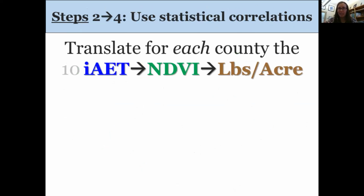Okay, so again, I'm Albany County. I now have 10 estimates of what the ET might be for me this year, 10 of them because we can't be certain. So we've got 10 different estimates, and we're going to run those estimates through our statistical relationships. We're going to translate those 10 ET estimates into 10 estimates of greenness for my county, and then 10 estimates of my pounds per acre for my county.